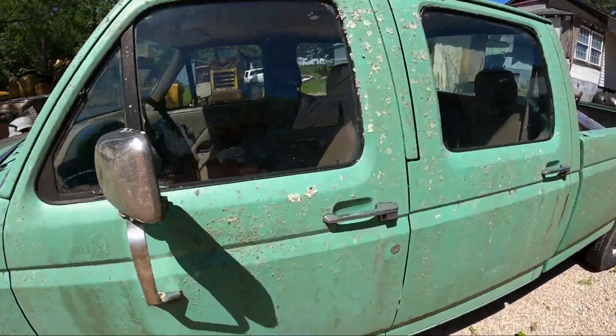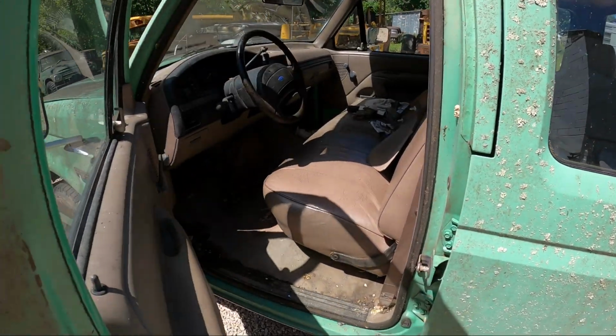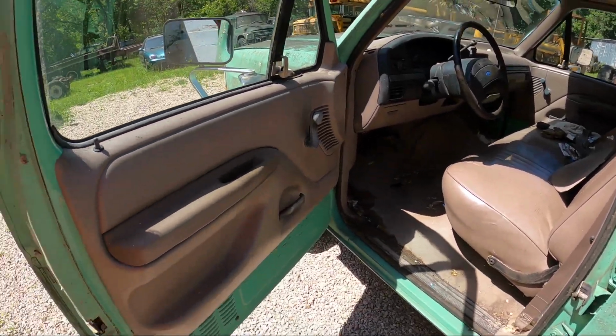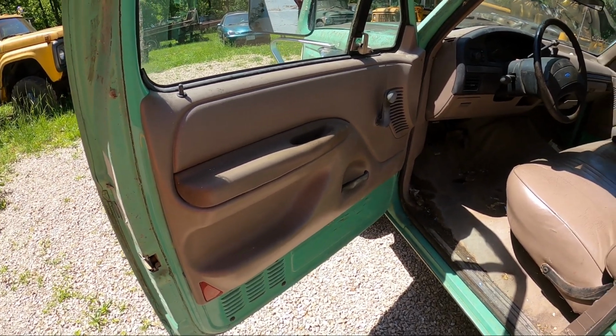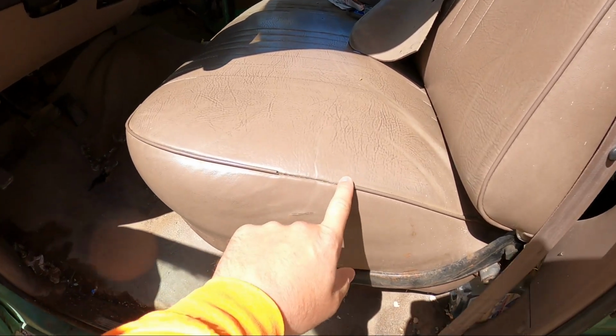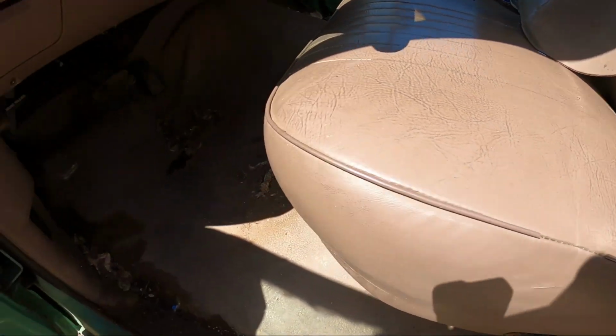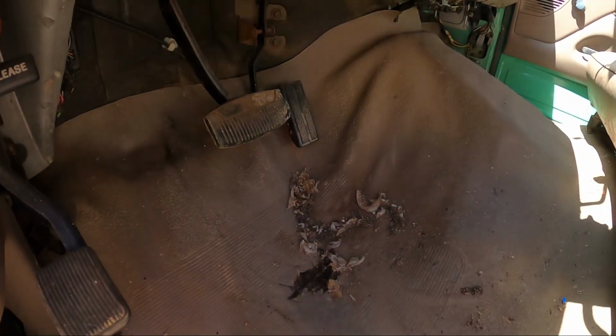Now it's time to show you the interior, at least the front seat, which isn't as bad. But you can see the door panel's in really nice shape. The seat is as well. The piping on the seat is broken right there, but there's no actual rips in it. But you can see how nasty the floorboard is in here. It's not half as bad as the back.